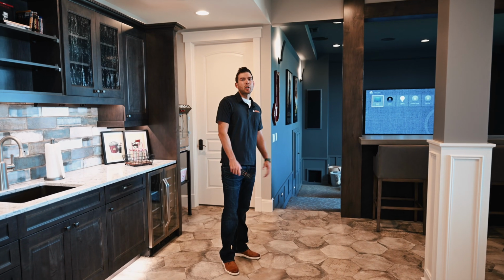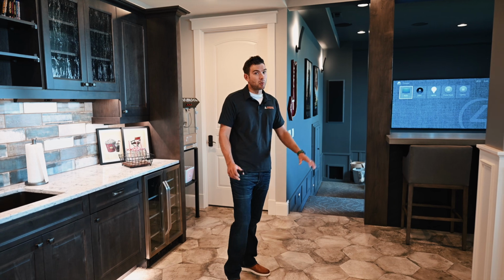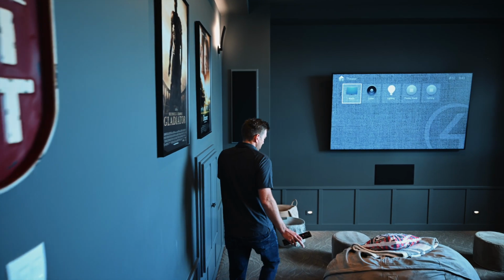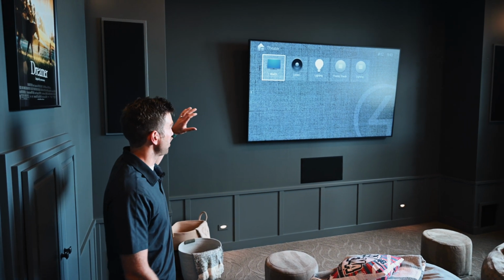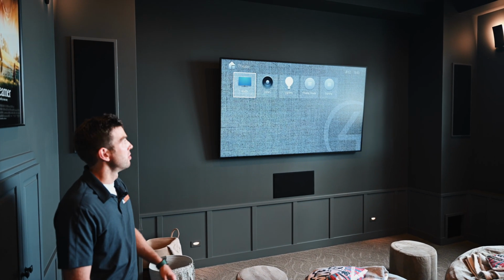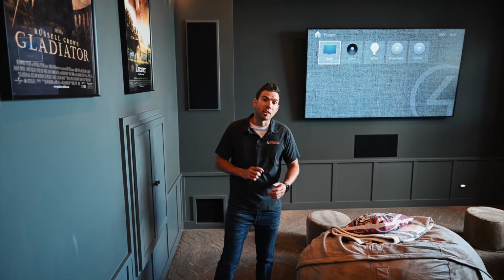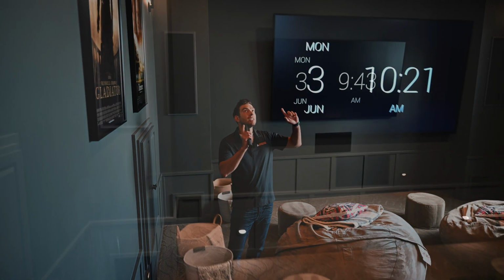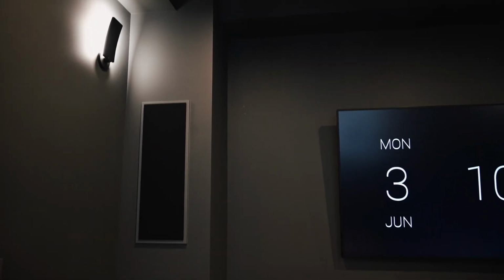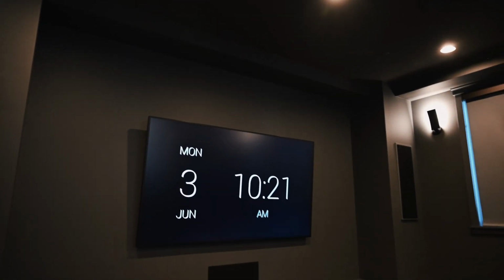Okay, so what made this project unique is the theater that they built in here, which is just gorgeous. So inside this theater room, we have a 98-inch Samsung TV up on the wall, which as you can see has a matte finish. It's beautiful. We also ended up doing a 7.4.2 surround sound, Dolby Atmos. And as you can see up top, we have 4 height speakers, we have our 4 surrounds, and then also our 3 fronts with our 2 12-inch subs.